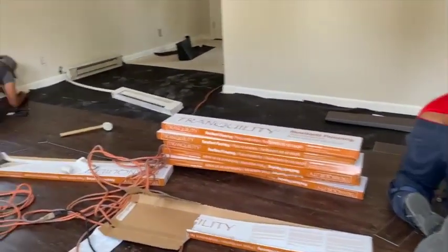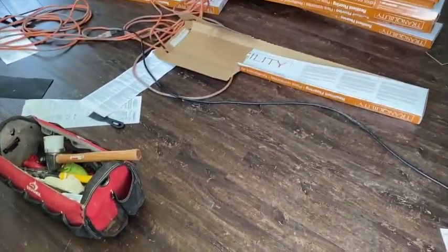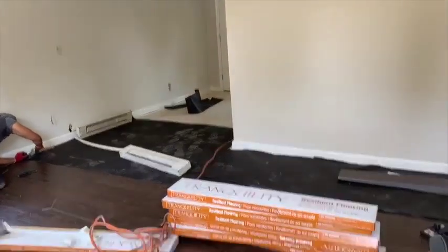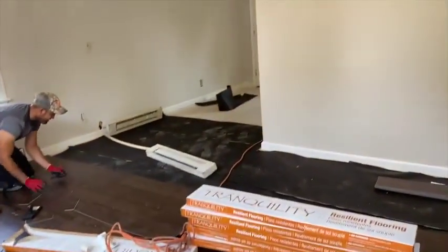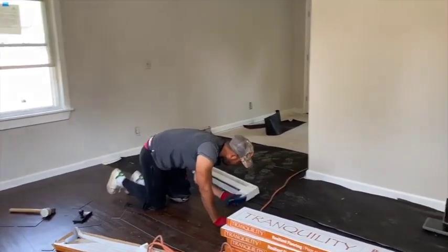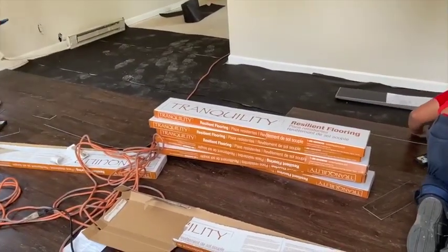Oh, the floors look good. Look at these floors. So what y'all seen in the other unit, this is how it's gonna look in this unit. You like it? Yeah, these are good. They look good. What kind of floors are these? Laminate wood. These are laminate wood floors.